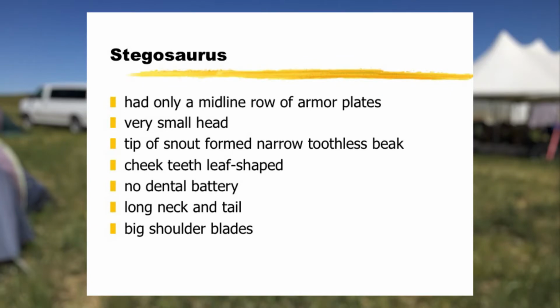Tip of the snout formed a narrow, toothless beak. Well, what are they going to eat without teeth? Plants? Probably plants. They had cheek teeth that were leaf-shaped. No dental battery. A dental battery we'll learn about when we get to the Ornithischian dinosaurs. That's unique to them. But they didn't have these rows of replaceable teeth that are necessary to chew food.